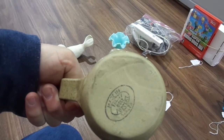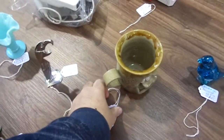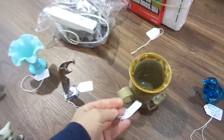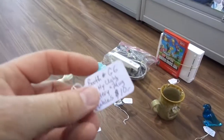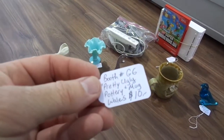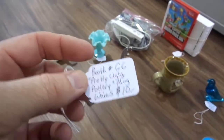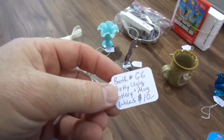Made in Wales, pretty ugly pottery mug. Stuff that sells for 30 on eBay, I'll take it to flea market, I'll sell it for 10. Stuff that sells for 100 on eBay, I'll take it to flea market, I'll sell it for 40. I don't want to do the work, I have too much ahead of me. Most of the time I just put the stuff that isn't selling at flea markets on eBay that I can't sell. I put 10 bucks on this mug.